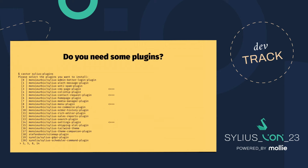Here, the tool we made allows you to select the plugins that you want, because Sylius is a framework, so you need the plugins. So let's go for 4 plugins: the CMS page, contact request, the menu, and the settings. The settings will be installed, but you won't see anything in the admin panel, since the first 3 plugins don't use the settings, but you are free to do your own settings forms in your project or to install other plugins.